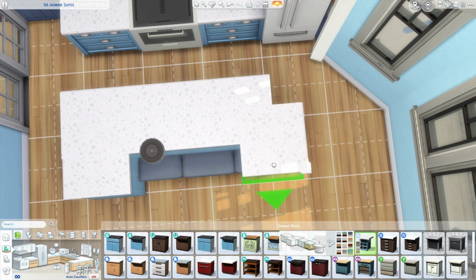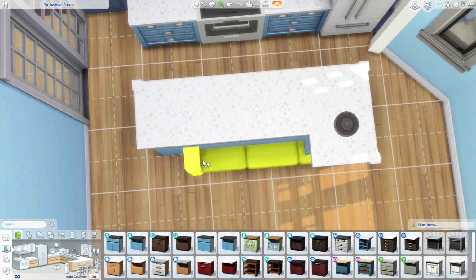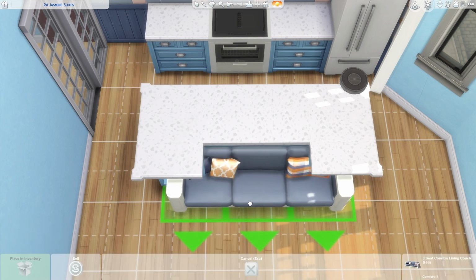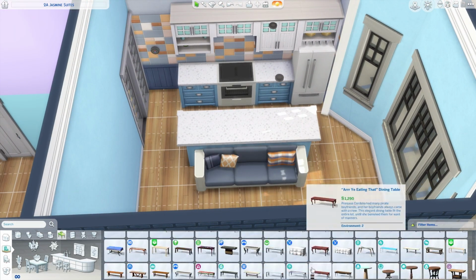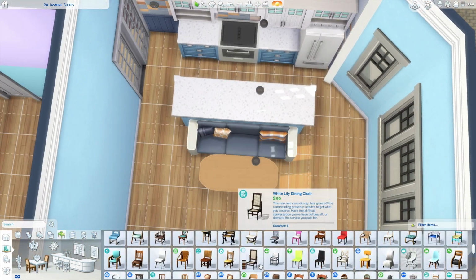As you can see, I did have a bit of trouble trying to get the counters to line up, but it worked out okay in the end. I did end up putting the sofa behind it instead of within the counters because it just looked a bit strange. It was a bit too big to fit the space, so it was fine. We got there in the end, but it did take a bit of fiddling around to make it work.